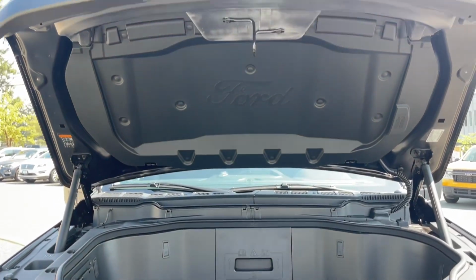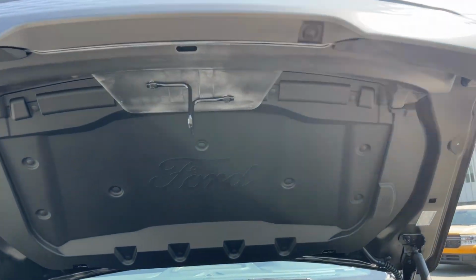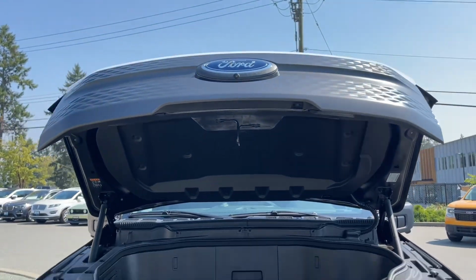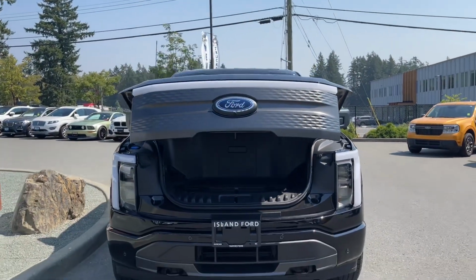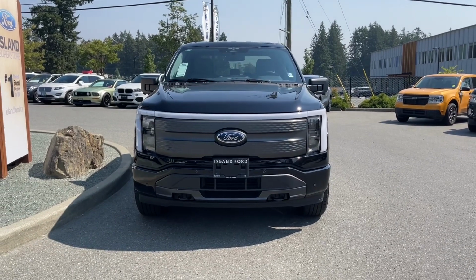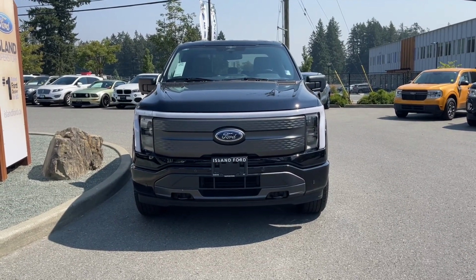And then when you want to close it up, you can use your fob again, but you can also push the button and then it'll close up for you. Again, you hear it chiming. And then you just lock it up and walk away, or jump in and head out on your latest adventure. Let's have a look inside.